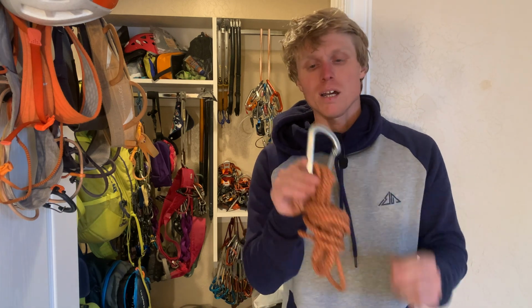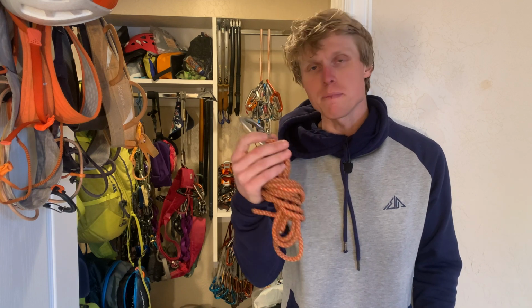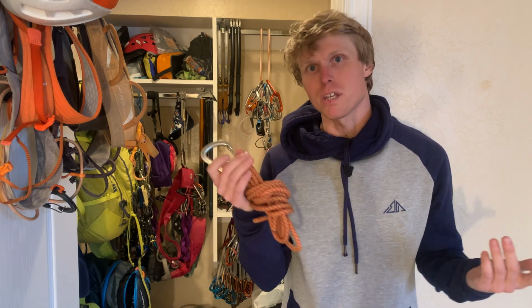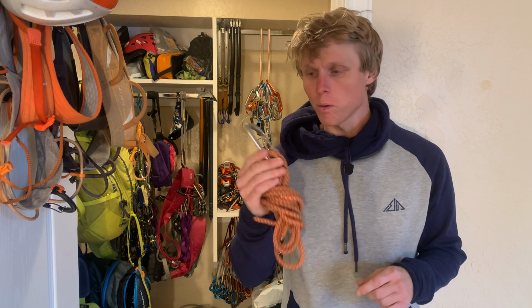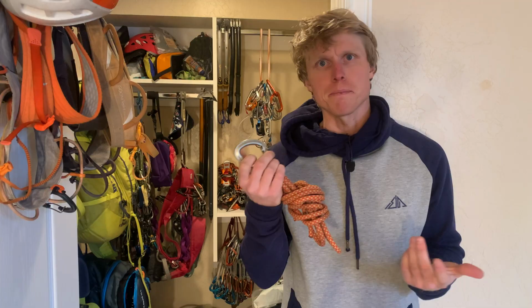Along with that, I also have at least one carabiner that I just don't worry about. Again, this can be something that you found at the crag and was unable to get back to its owner, or it can just be a carabiner that you buy specifically for this purpose because it's cheap.